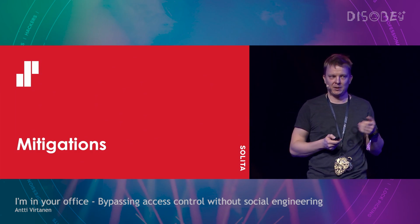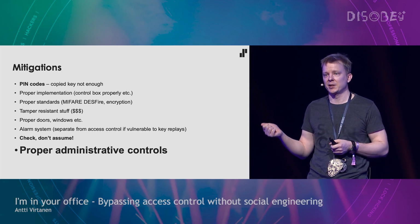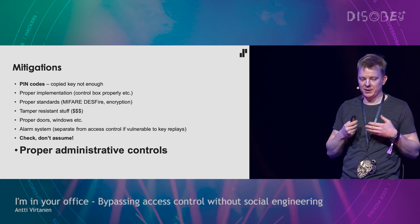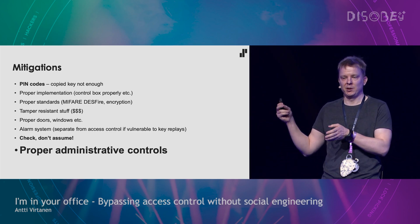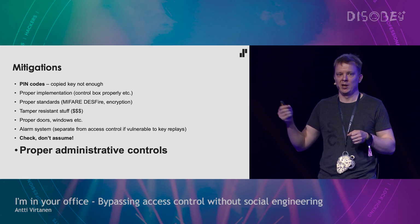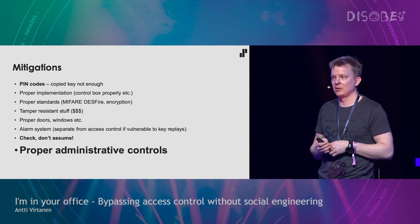That's for the tricks. Now let's talk a bit about mitigations. For example, if you have a PIN code, it doesn't matter so much that your access tag can be copied. That's an easy mitigation, because these mitigations, of course, cost money. You could use proper standards, and you could separate the alarm system from the access control system. If you are using an integrated alarm and access control system, all of these mistakes become deadlier. But if your alarm system is separate from the access control, even if somebody can get in, the alarm might go off and you might catch that person.